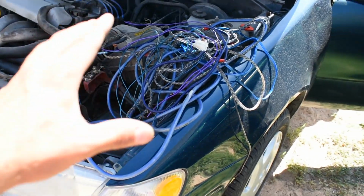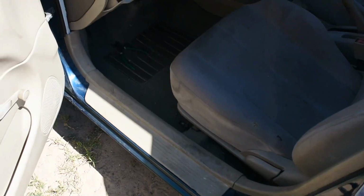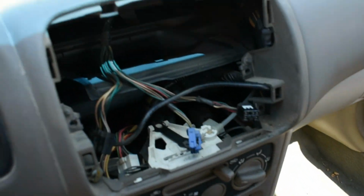So I removed all of this. I put all the plastic trim back in. You can see that it's all back in now. And the next thing I have to do is go pick up that radio from the store because we got all the weird stuff out of there.